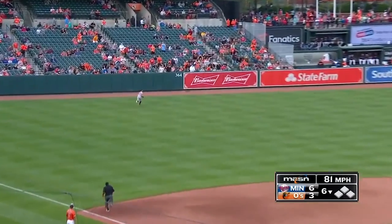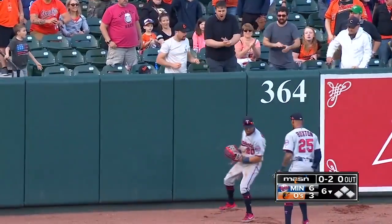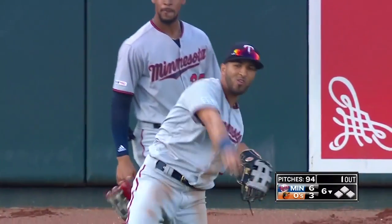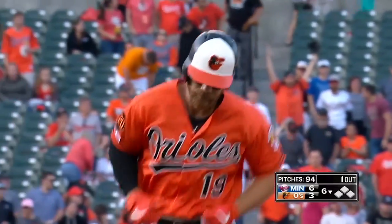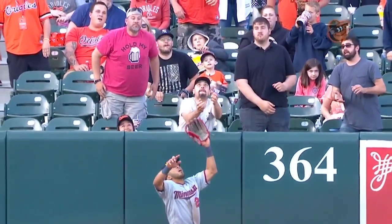Left field has some carry to it. Rosario back on it near the wall, reaches up and makes the catch. He takes a home run away from Chris Davis. What a play by Eddie Rosario. Wow, a couple home runs. And taking the crushers away.